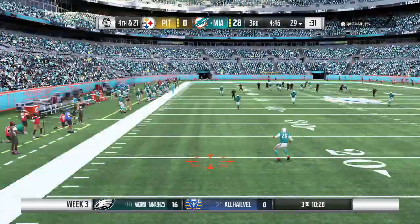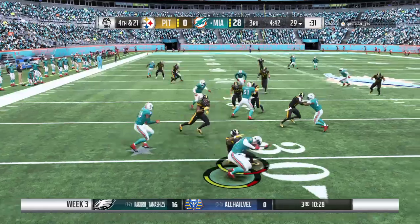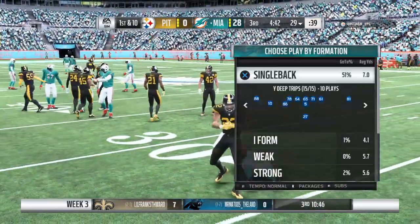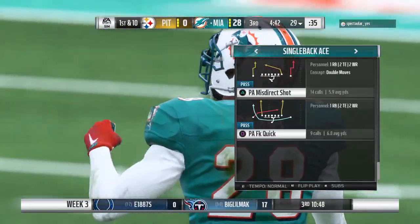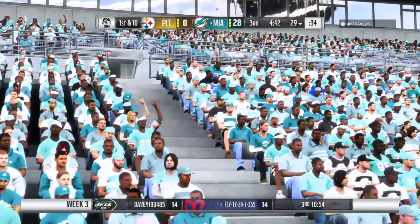Only 2 punts for him last week in the loss as he gets this one away. This is brought in at the 21. An 8-yard return there after a punt of 47. And it'll be Dolphin football. Then the Dolphins getting set to go here. And last time out, another touchdown.